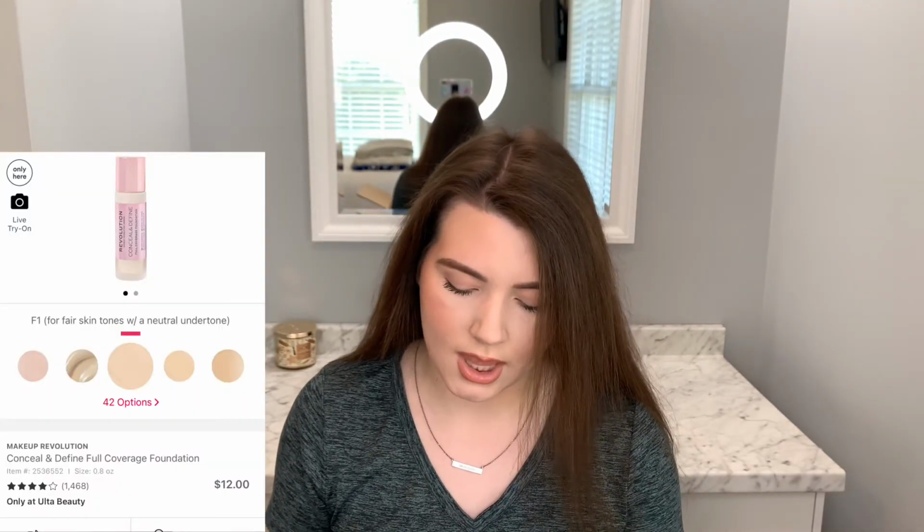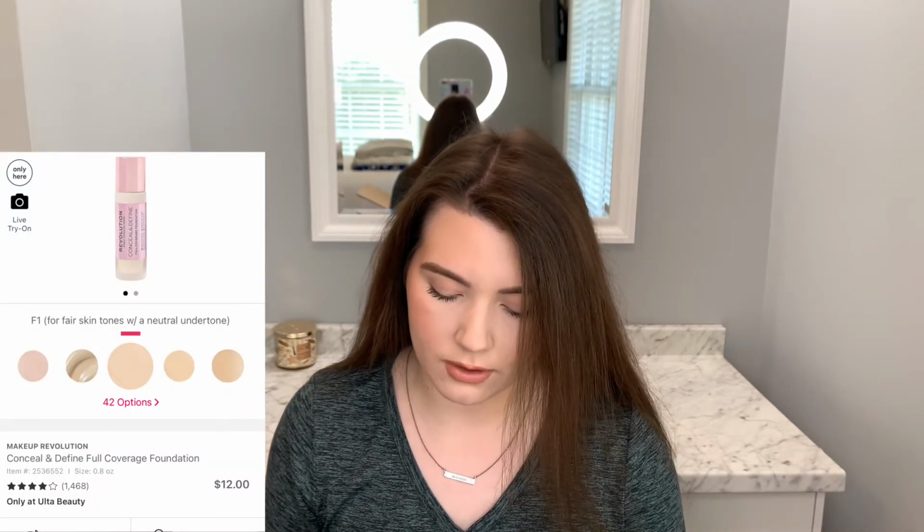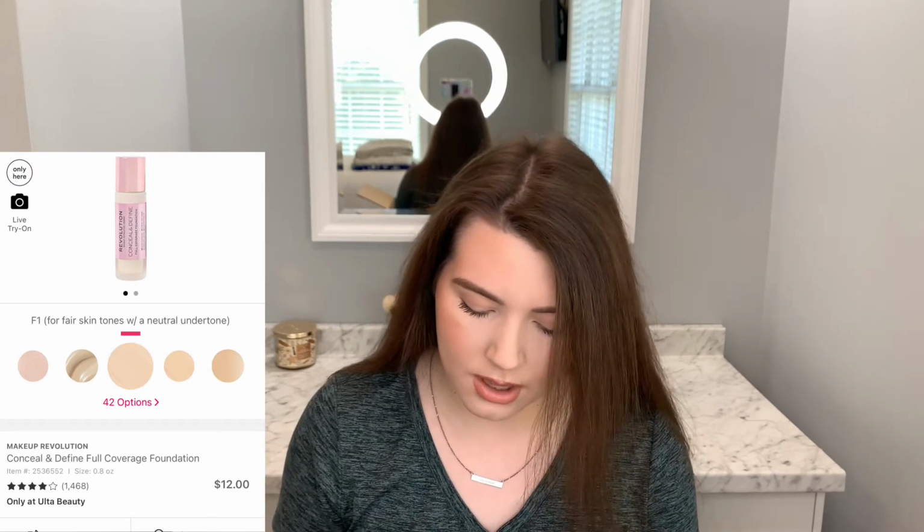Next is a foundation. So this is the Makeup Revolution Conceal and Define Full Coverage Foundation, and this is the matte one. So I have the shade F1. A lot of people used to talk about this a few years back, maybe like 2018. The main person I heard talking about it was Casey Holmes, and I always wanted to try it.